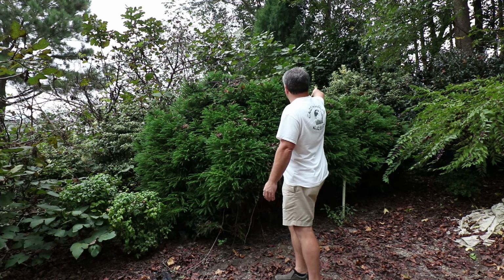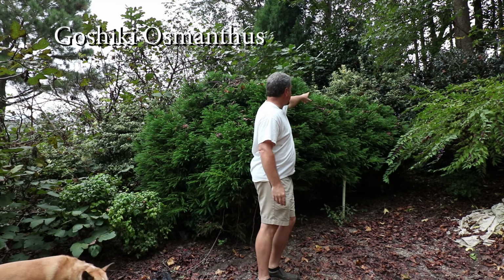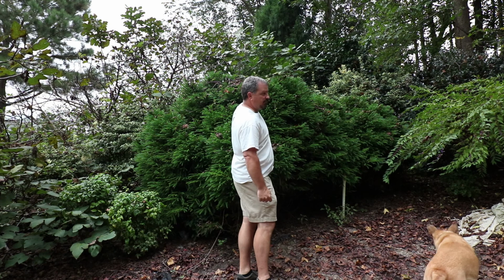Behind it, I've got a dwarf osmanthus, Goshiki osmanthus up there. It's probably 8 feet tall. Now there's a fig behind here that I shot a couple fig videos on. It's, I don't know, 15 feet tall or something. So you can see some of this stuff has just gone absolutely wild.